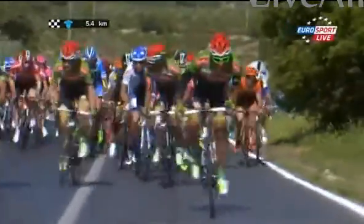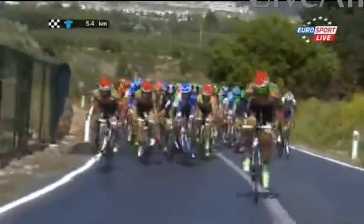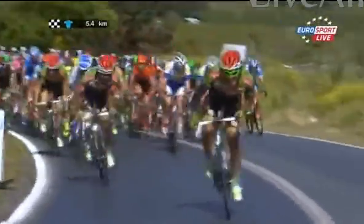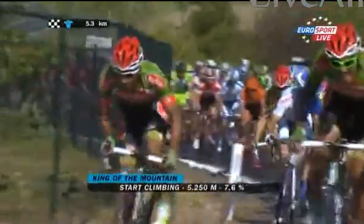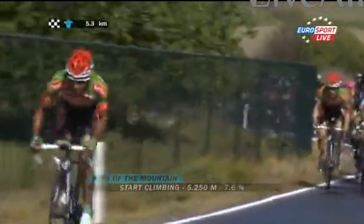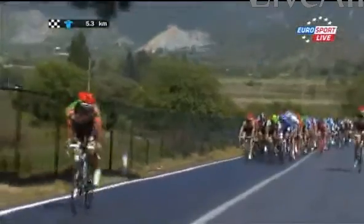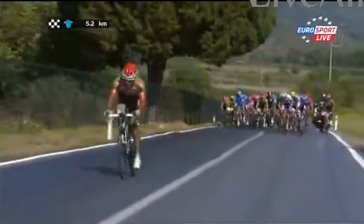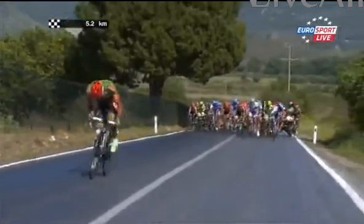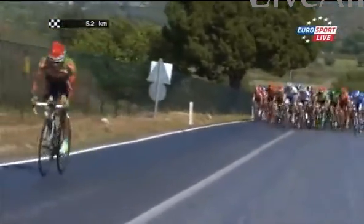We might get something of a surprise today if the GC boys suddenly start looking at each other. But beware, there are stage wins to be had here, and maybe something dramatic in terms of the gap. So we start climbing. There's the average, 7.6%. It's less than that just for the time being, but it starts to kick and kick again, and you get a very good kicking, I can tell you, from about 1,400 metres out, 1.4 to go. It's 12%. That's rude, and so is this move.